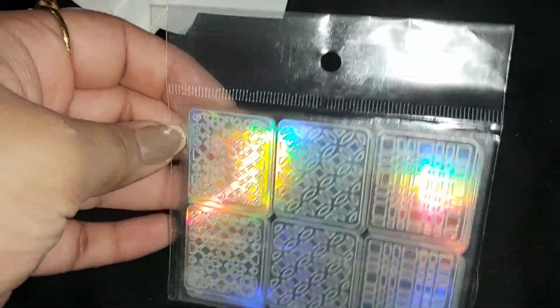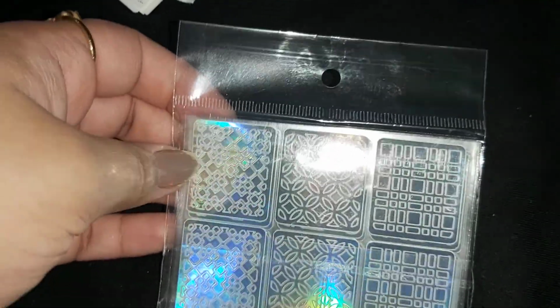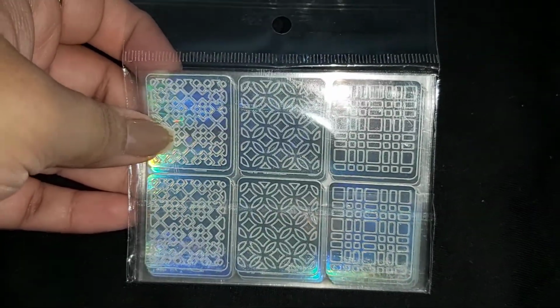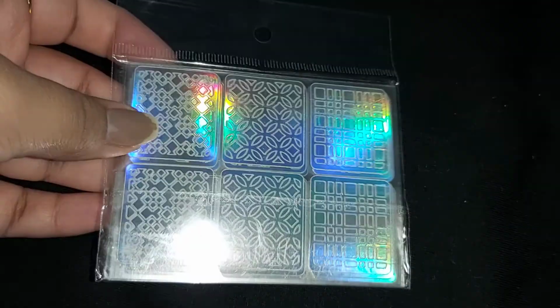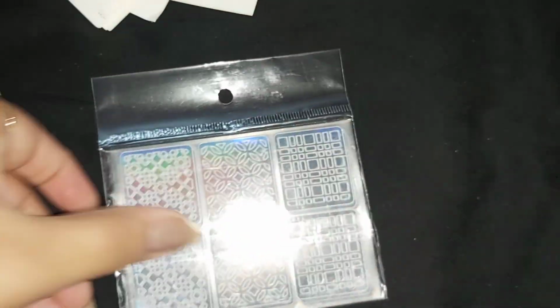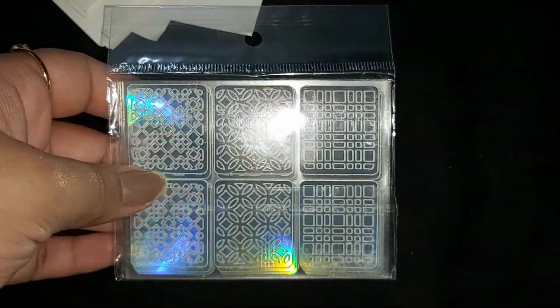Next, I got few holographic stickers. I don't know how I am going to use them. Like, they were really popular a few months ago, I guess. So I really don't know how I will be using them, but I definitely wanted to try them, so I bought them.